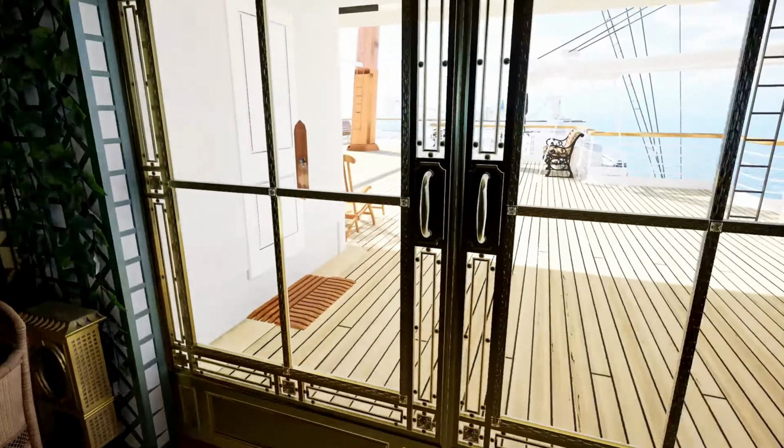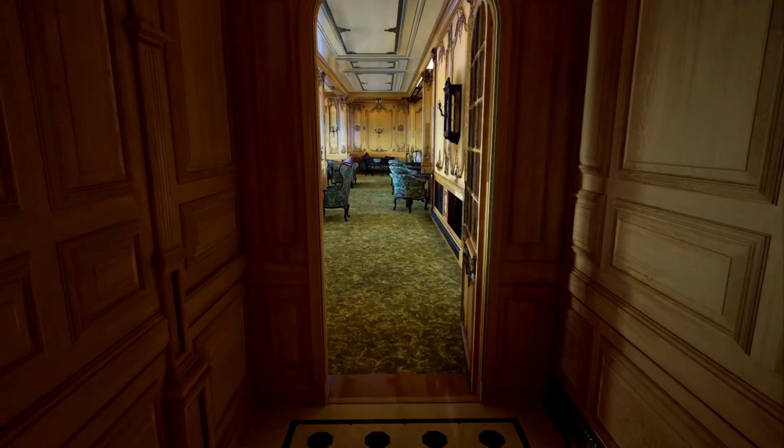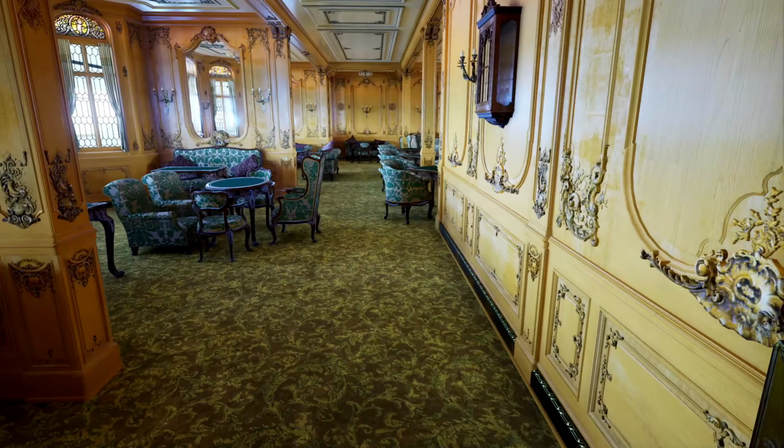Can we go outside or do we have to... I just want to make sure we've seen everything, and then yes, we'll move on. Okay, so I have missed something. There's another spinny door. Oh, okay. Sorry. Whoa. Oh, no. Wait. Is this supposed to happen?